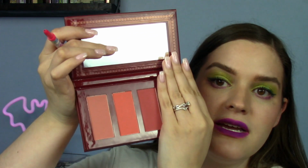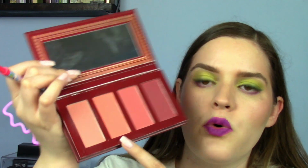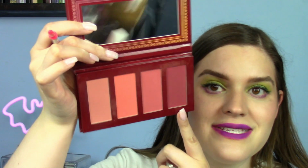But these three really nice blushes that are just matte. I kind of wish they had shade names, but I like that there's a pinkier one, more of this, which doesn't look on camera how it does in real person, I don't think. This is more of a coral orangey one, and this is more of a mauve-y one, and this is a deep berry one. But this has been a really great product, and it was a really inexpensive price, so I love that for blush.